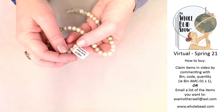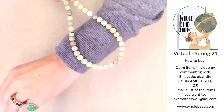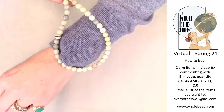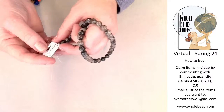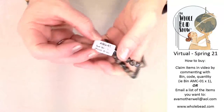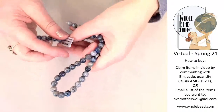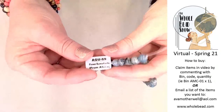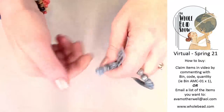AGU 75, Buttered Jasper from Australia. 8mm round, $12. Kind of got some of that mint green going on. AGU 63, Cusera stone from Brazil. 8mm round, $12. Okay, there's that stone I can't pronounce. I'm just going to show you. AGU 69. 8mm round, $12.